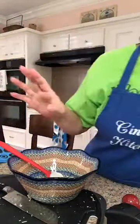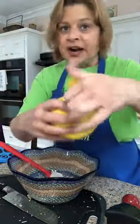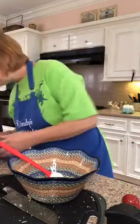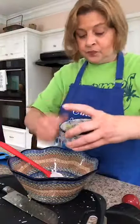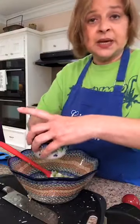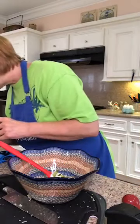Oh, my lemon juice, because we have our fat, which is the mayo, and here is our acid. So a teaspoon of lemon juice, and what else am I putting in there? Salt and pepper. Oh, celery, gotta add some celery. We'll put some onions in there too, just because I like it. All right, and then we're gonna add our chicken.